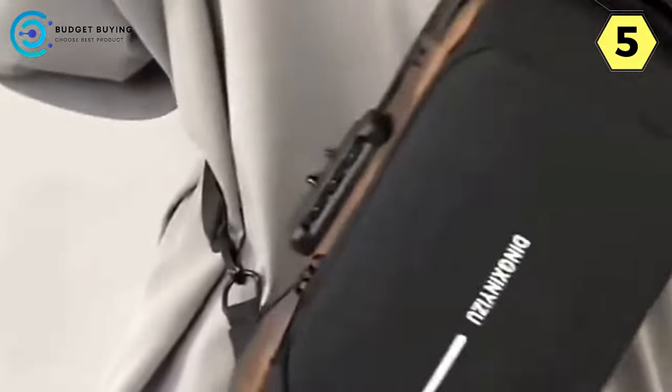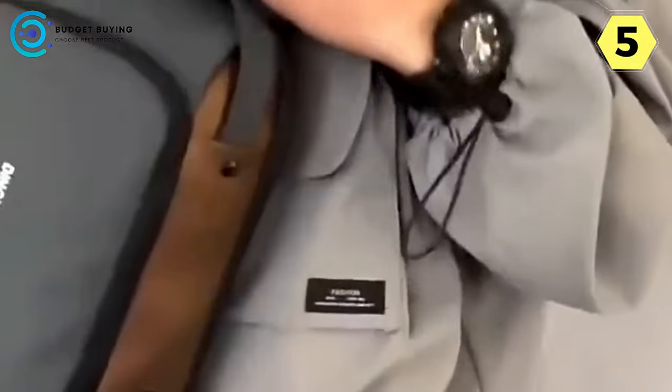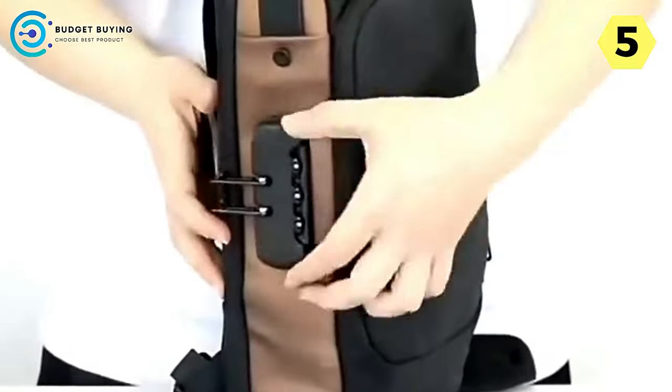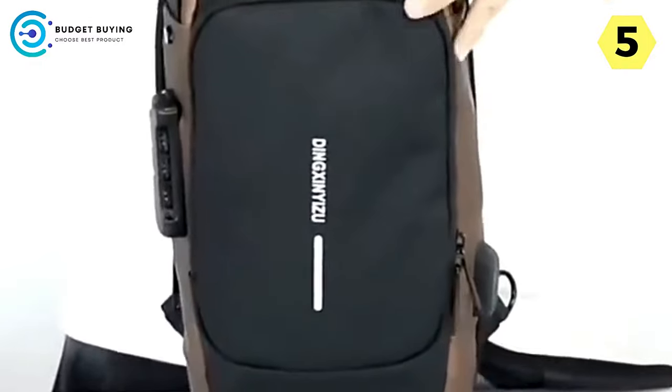Waterproof wonder. One standout feature of the Caiban Chest Bag is its waterproof design. Whether you're caught in a sudden downpour or accidentally spill your drink, you can trust that your belongings will remain safe and dry. The high-quality material used in the bag's construction ensures that water doesn't stand a chance, making it perfect for those who value durability and reliability.